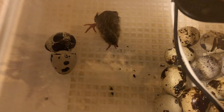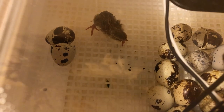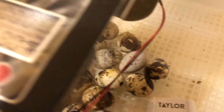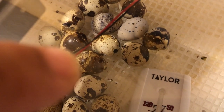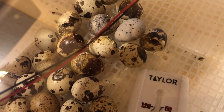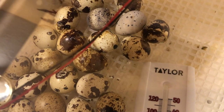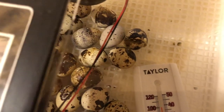There's number 15. And I don't know which one of these eggs it was. I know it was not the one that you can see the feathers in, as that one is still here, right there. You can see the big crack on the side of it, but no movement. So that one may have been shrink-wrapped, possibly. But one more has come, so we have 15 now.